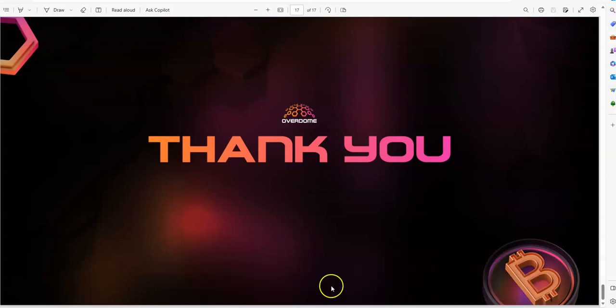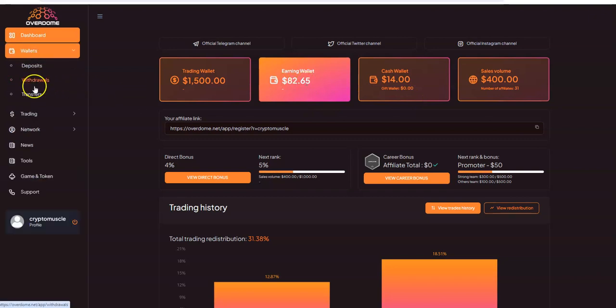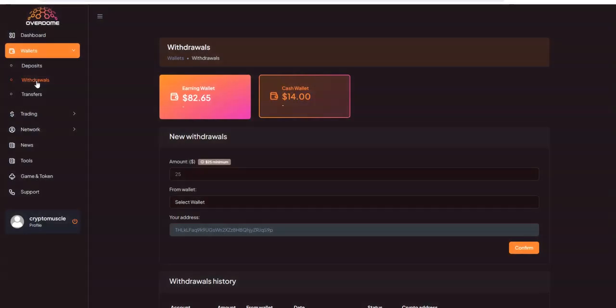And so with that, let's go take a look inside here. Here is Overdome. Right here, I have $1,500 inside this trading wallet, and $82 earned this week. So I'm going to hit the withdraw for that $82 because it is in the earning wallet. You've got to have a $25 minimum for withdrawals. Cash, I only have $14, so I can't withdraw from that wallet. But I could withdraw from this wallet.